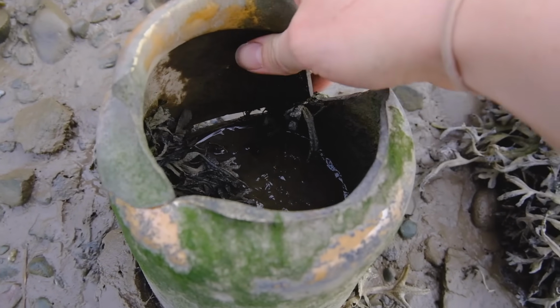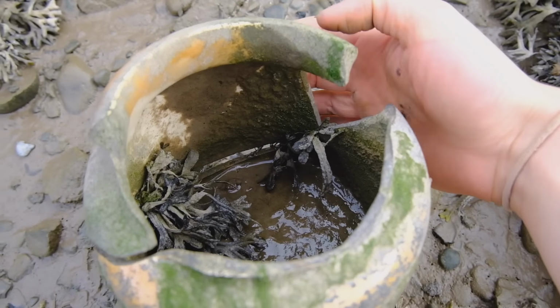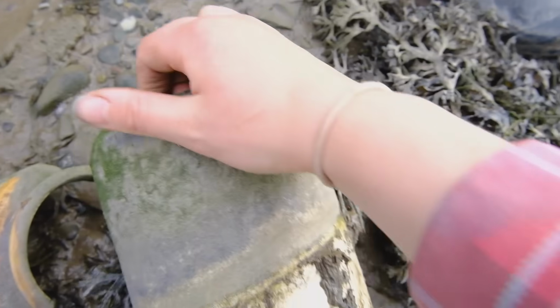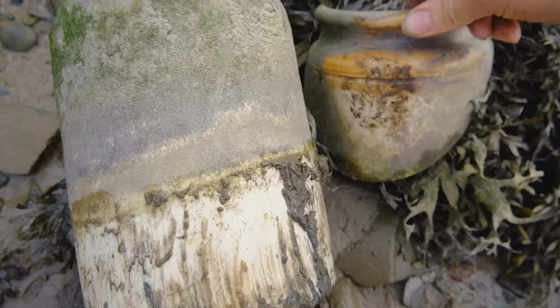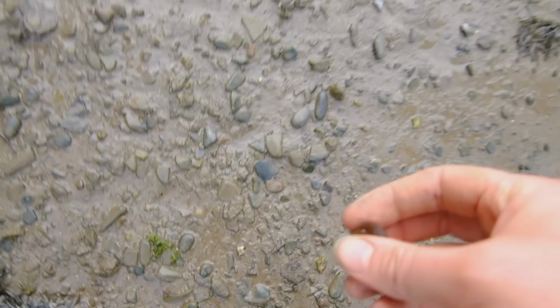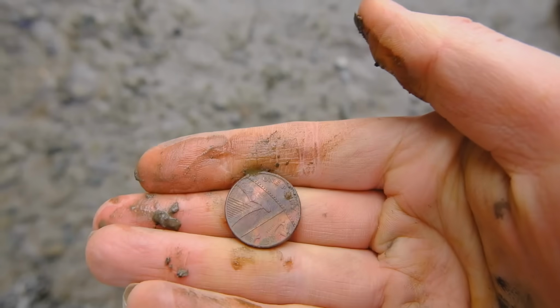Wow. What are the chances that would have been on there like that? There's just a small bit missing here. It's a shame we didn't get here a little bit sooner to rescue the whole thing. Fancy that. Wow. Where's the rest of it? Another coin. Coin. To add to our vast coin collection today.